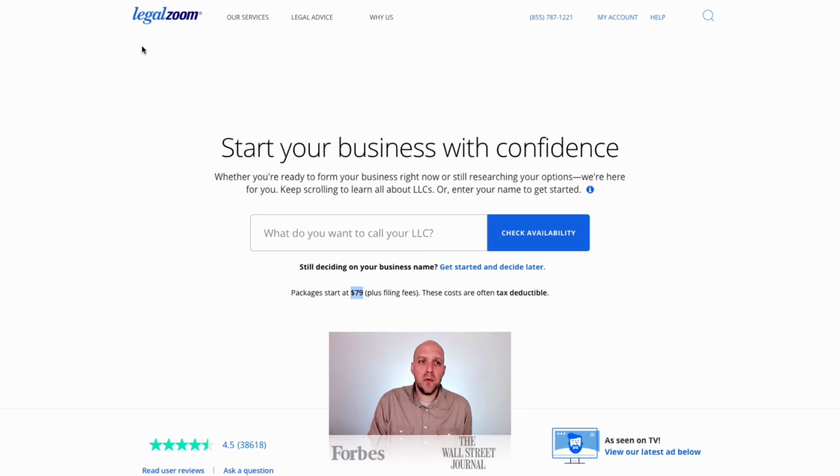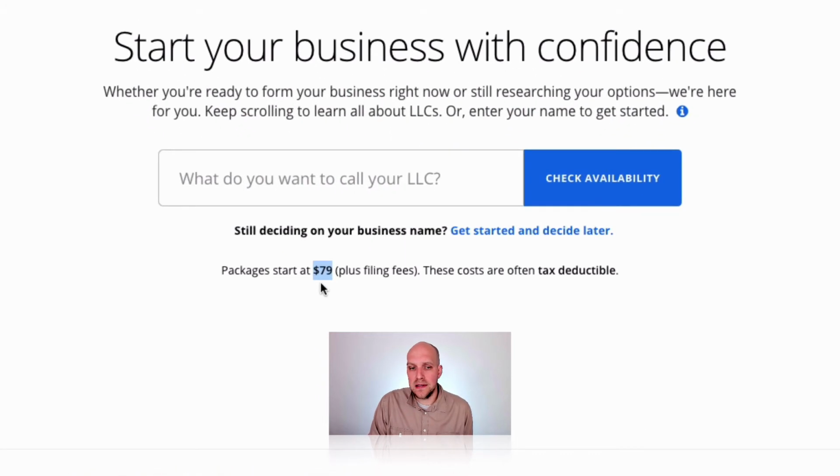So LegalZoom is probably the most recognizable name in that space. The downside of using a service like this, I have it highlighted down here, is that it costs $79 on top of your filing fee. So if you remember, your filing fee was going to be $100 in the state of Virginia, but then on top of that, you're going to have a $79 fee.